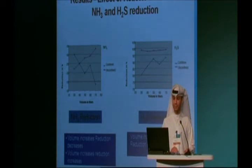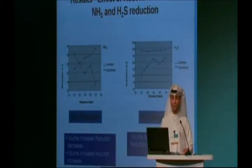Effect of reactor volume on ammonia and hydrogen sulfide. For the confined, as long as we increase the volume of the reactor, the reduction will decrease. While for the unconfined, if we increase the volume reactor, the reduction will increase. And for the hydrogen sulfide reduction, as you can see, for the unconfined, it's almost a straight line, so no effect. And for the confined, as long as we increase the volume reactor, the reduction will increase.